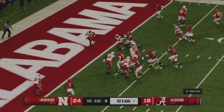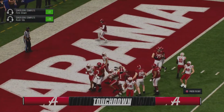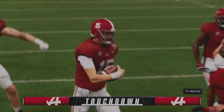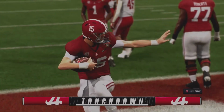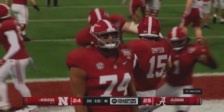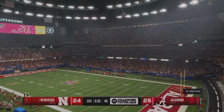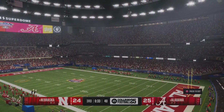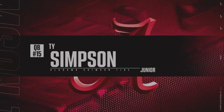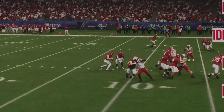Goes to the left, going to get a touchdown. They score! On a QB keep. Taking the lead. 24-25 now. Ty Simpson, the quarterback.